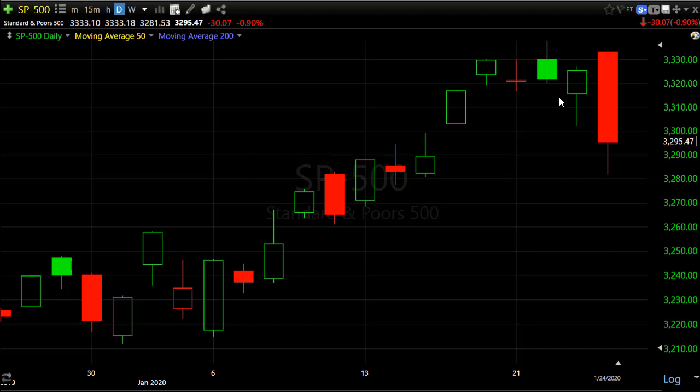So this is a daily chart of the S&P 500. It was a holiday shortened week, so only 4 days, down 1% on the week, most of that Friday. The key focus of the week was this coronavirus out of Asia, or out of China.